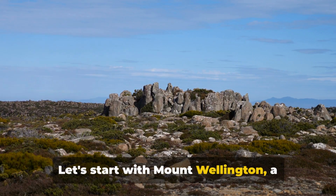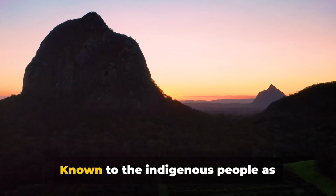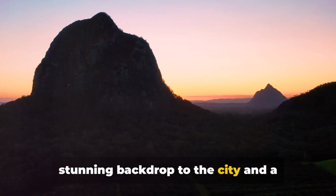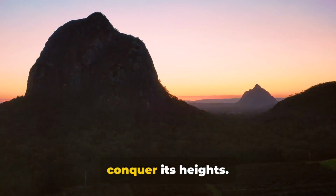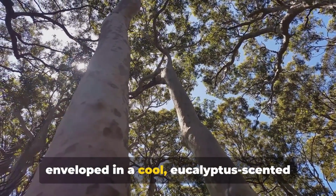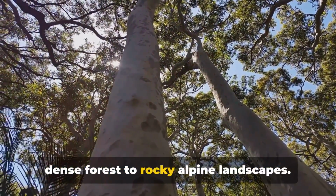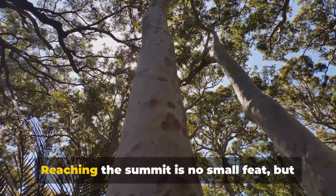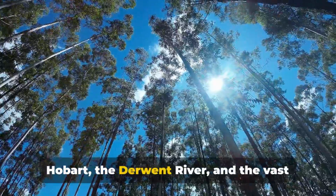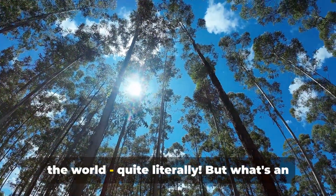Our next destinations are for the adventure seekers and beer lovers. Let's start with Mount Wellington, a grand and imposing natural marvel that towers over the city of Hobart. Known to the indigenous people as Kunanye, this mountain provides a stunning backdrop to the city and a thrilling challenge for those who wish to conquer its heights. As you ascend, you'll find yourself enveloped in a cool, eucalyptus-scented cloud, with the terrain shifting from dense forest to rocky alpine landscapes. Reaching the summit is no small feat, but the reward is a breathtaking panorama of Hobart, the Derwent River and the vast Tasman Sea. It's a view that makes you feel on top of the world, quite literally.